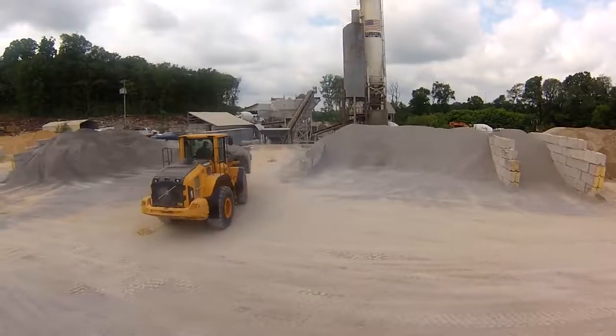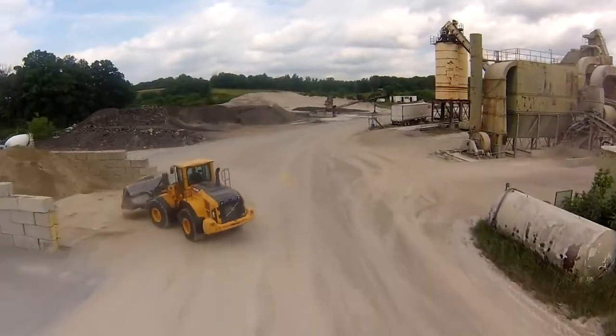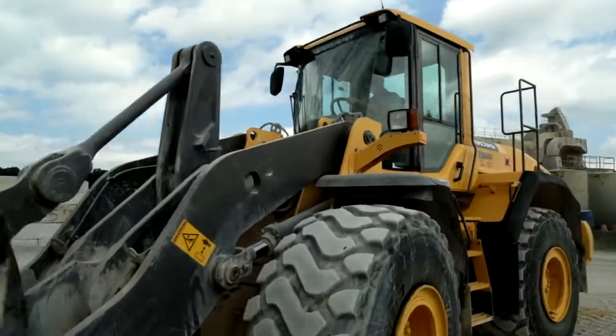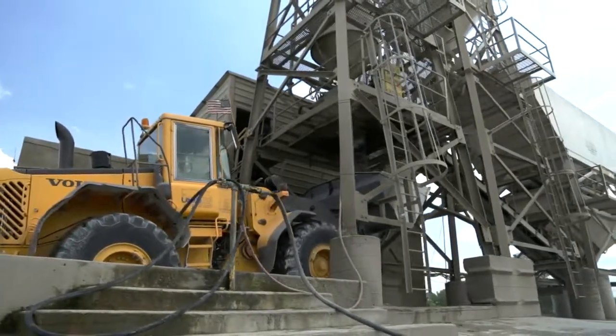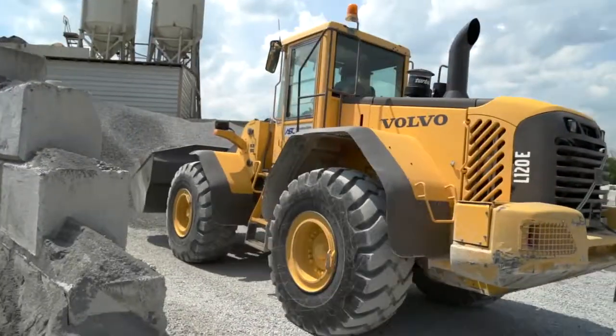It was kind of our first step to growing the business. And I feel like we kind of did it with Volvo. Our loaders will move about 1,000 to 1,500 tons a day. We have to have a wheel loader that works all day, every day. If the loader goes down, then our whole operation stops.